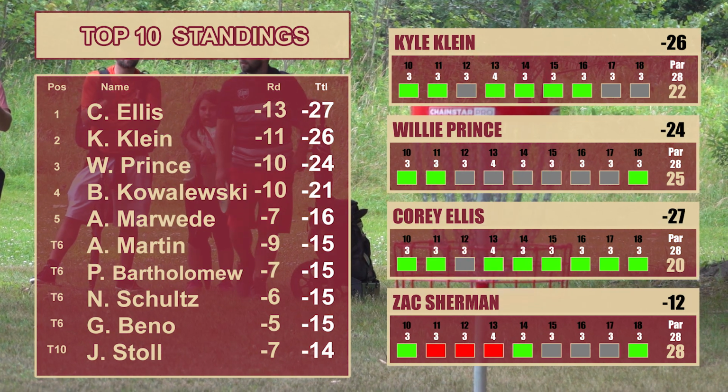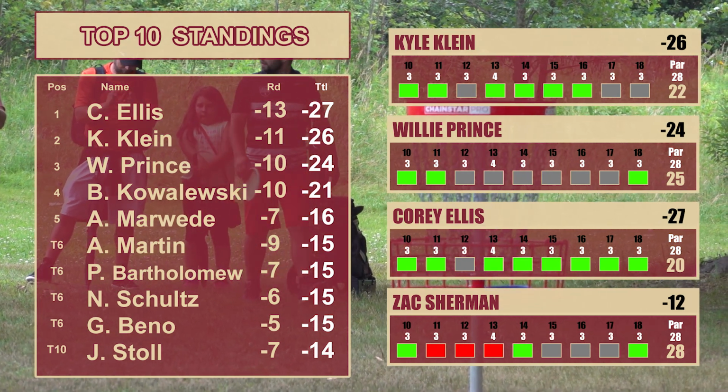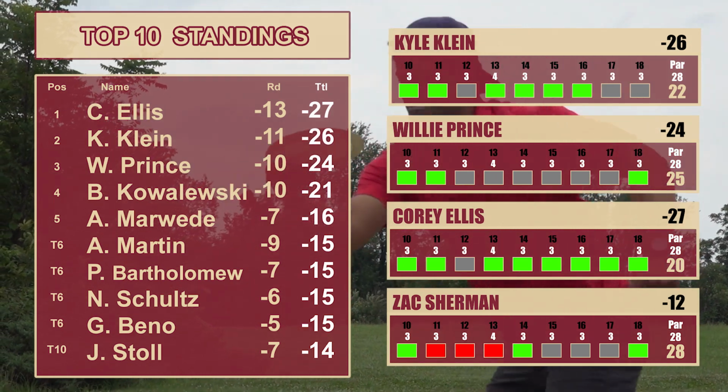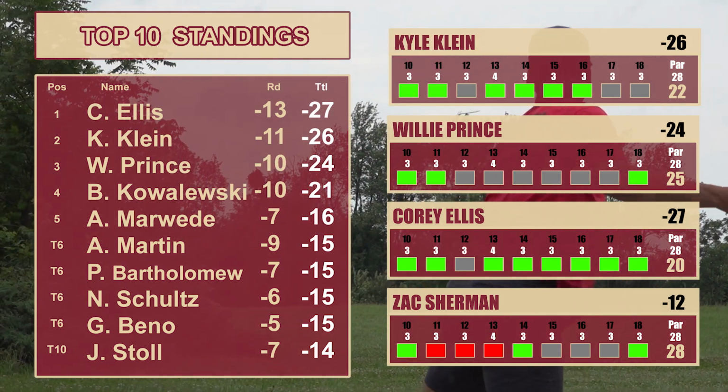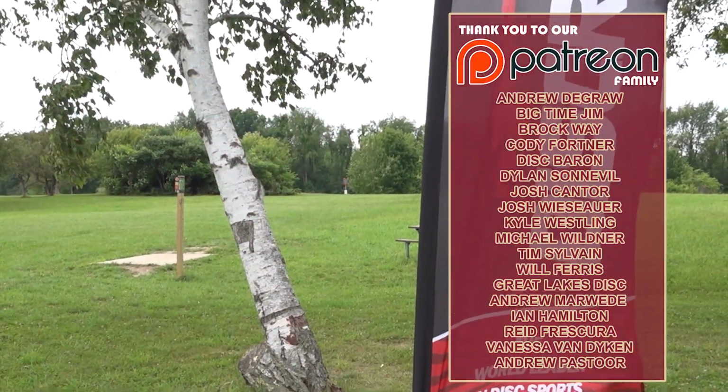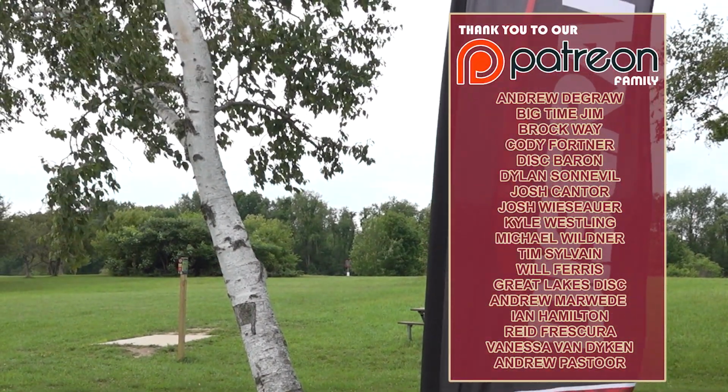And with that, we have our standings. Ellis takes over the first place with the 27 under. Kyle slips a spot to second place with 26 under. Willie's right there in third at 24, and Bart Kowaleski in the 4th place, creeping on to the lead card for the last day.